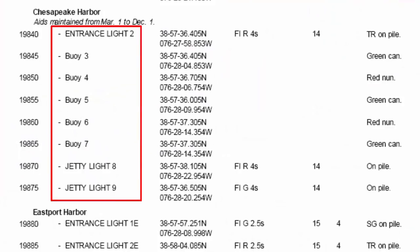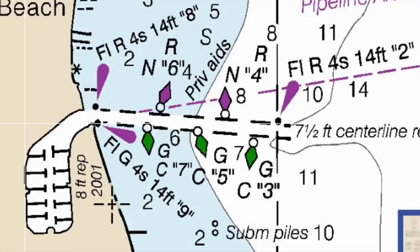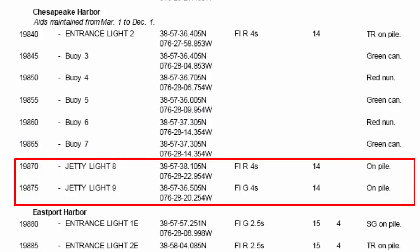And then the rest of these buoys shown here are the additional ones that were coming into this channel. And then these 2 beacons on the jetties, and the chart doesn't tell you that there's jetties there, does it? But again, the light list tells me that jetty light number 8 and jetty light number 9, flashing red, 4 seconds, 14 feet, and so forth. Apparently no dayboard on those, because if there was a dayboard on those, it would show like this one.